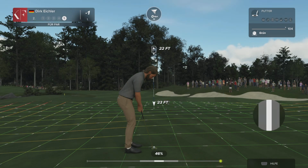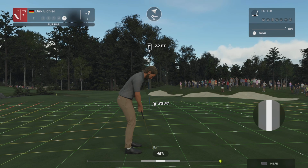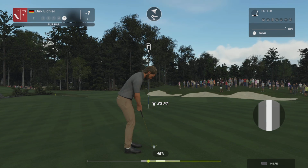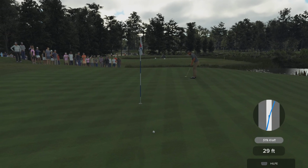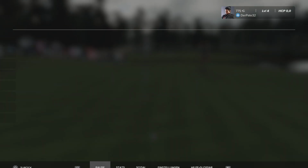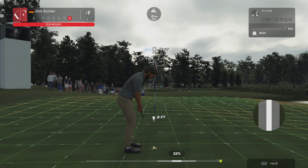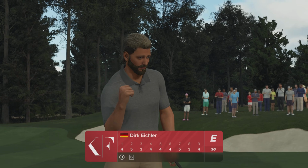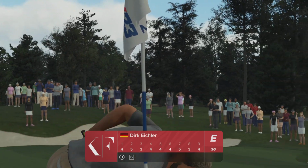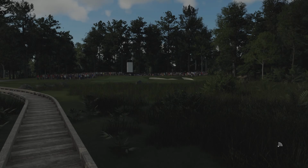Putting for a par here. Didn't quite judge the speed on that one. Just 9 feet remaining to the hole. Well, they say a bogey pleases someone. The rest of the field buoyed now after that drop shot by our leader. He's currently tied for second.